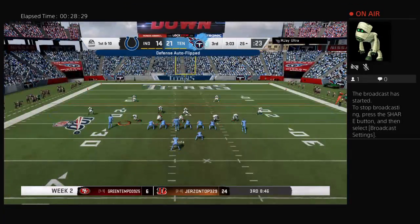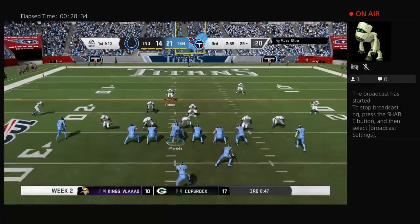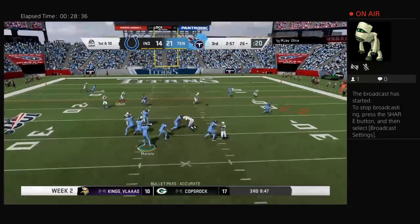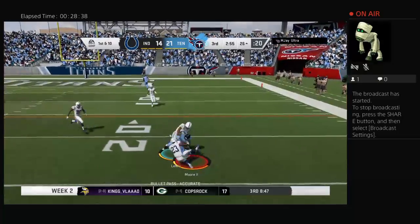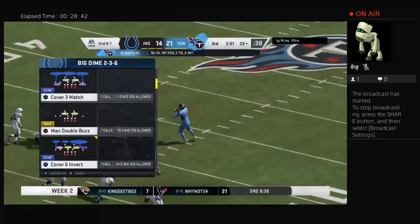Now from Colts territory, here's a 1st and 10 at the 26-yard line. Now Mariota. Caught right side. It's Lewis. And he'll be tackled at the 23 after a gain of 3.